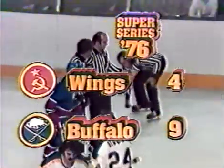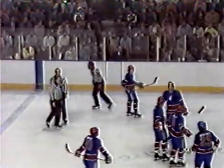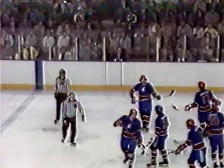From Buffalo, Super Series 76. This is number 7, Richard Martin, and number 21, Brian Spencer. McNabb from Martin and Spencer. The time 13-17. Coming back to a replay.